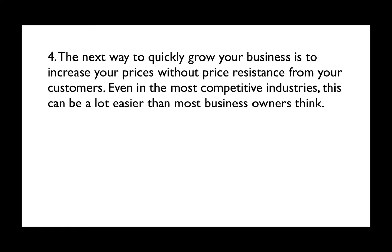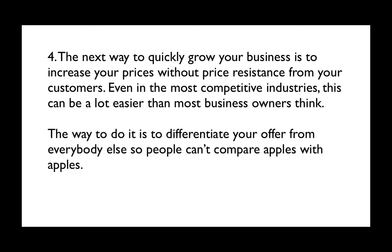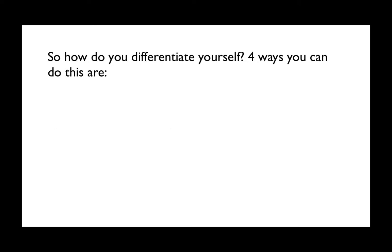The fourth way to quickly grow your business is to increase your prices without price resistance from your customers. Even in the most competitive industries, this can be a lot easier than most business owners think. The way to do it is to differentiate your offer from everybody else so people can't compare apples with apples. So how do you differentiate yourself?